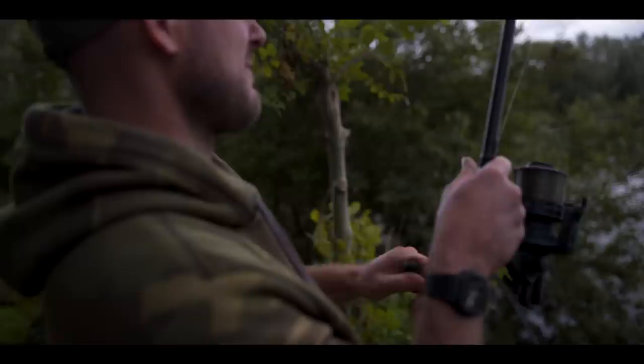So when you're putting every fish on the bank, you just gain so much confidence in what you're using, and why would you change, you know? It's reliable, it's easy to tie, and you don't lose fish. It's just an absolute no-brainer for me.